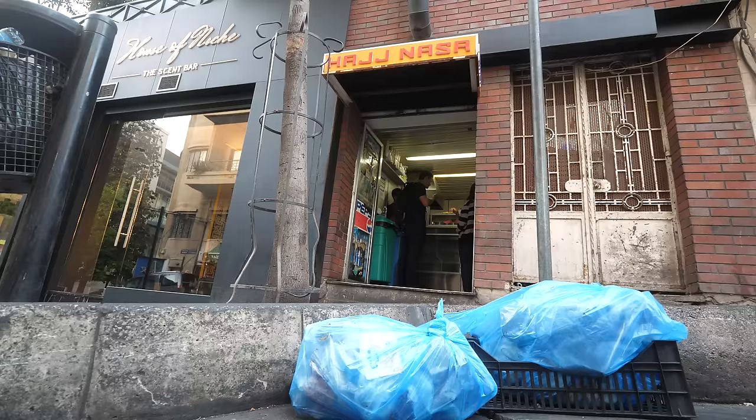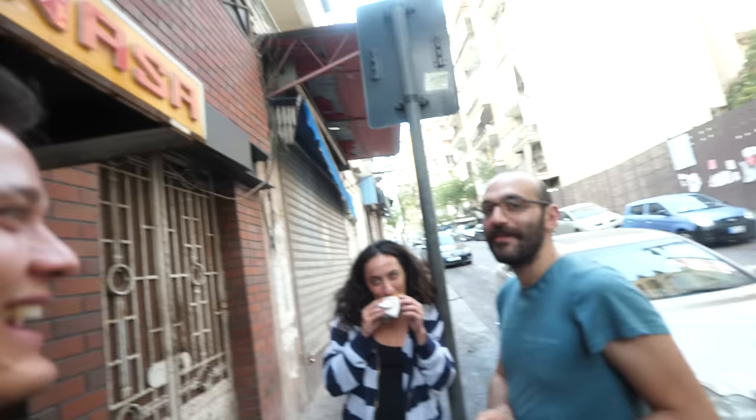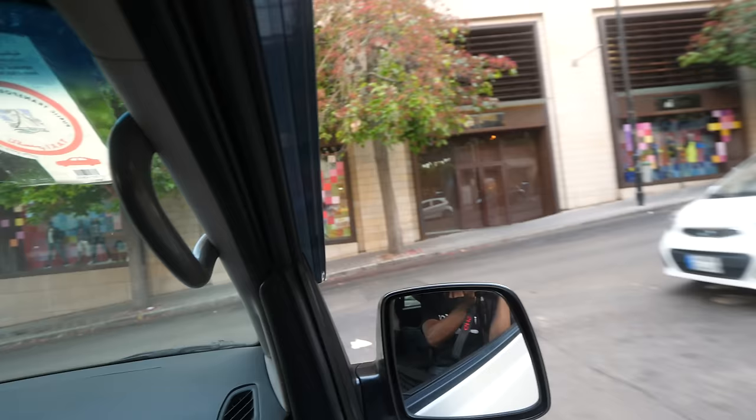Thank you very much. This is the spot, like you can touch your arm on one side and your other arm on the other side. And it's called Hajj Nasr. This is where you want to be eating in Beirut if you're up before 6 a.m. Even if you're not awake at 6 a.m., wake up and come eat here. It's really nice to meet you in person. These guys are eating already. That single bite of sandwich alone was worth coming to Lebanon for.